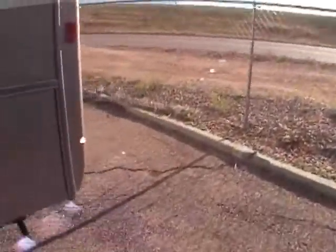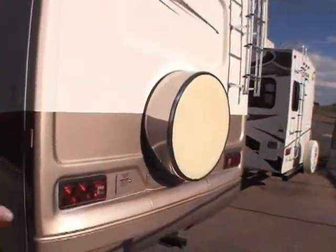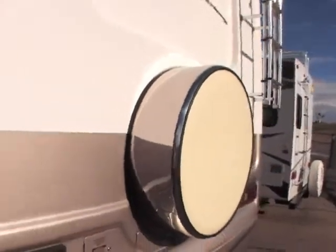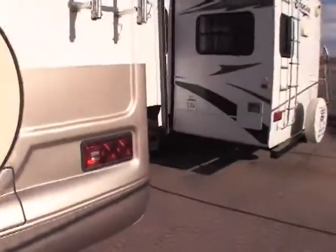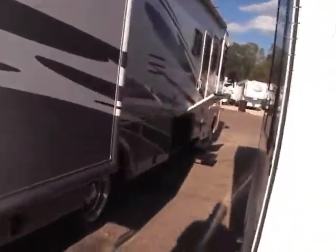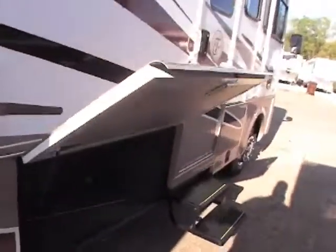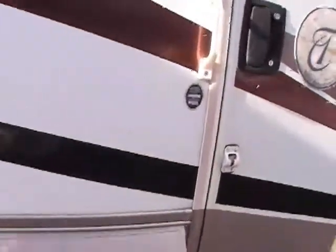You walk around the rear here, it's got a spare tire hanging off the back, looks good, it's got a nice cover on it, has a really good fiberglass back end to this coach, rear ladder here, rear camera, just a beautiful exterior on this unit. Again, I popped open a storage bin here just to show some of the storage. That's not a pass-through all the way through, but it does go across the coach in the back here, so you'd certainly be able to put some card tables in there and some bigger chairs.